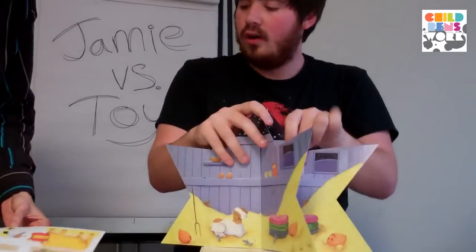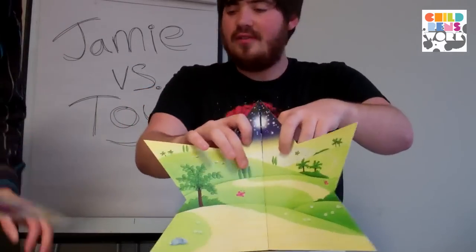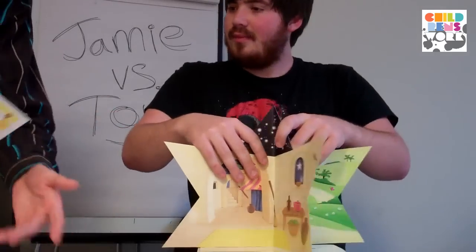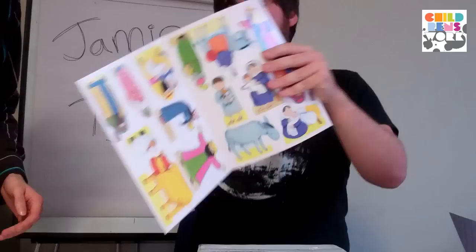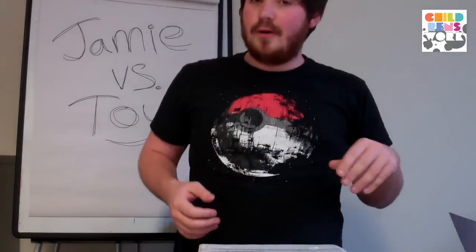And then you've got 4 nativity scenes. So 4 places that are in the nativity story. Significantly more characters than the last. A lot more characters. And should we? I mean, we won't get them all out. We won't try and tell the story again. But here are all the characters on offer with the Star Christmas book.